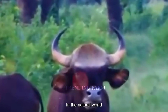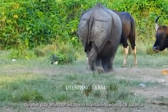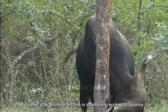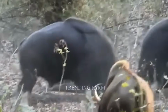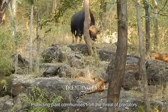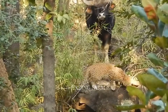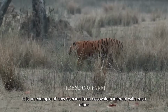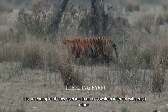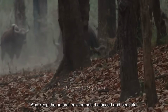In the natural world, giraffes play an important role in maintaining ecological balance. They help control the proliferation of other species, protecting plant communities from the threat of predators. It is an example of how species in an ecosystem interact with each other and keep the natural environment balanced and beautiful.